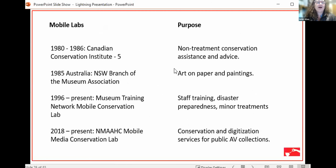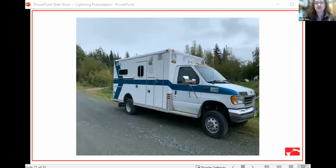Okay, so the Mobile Conservation Labs concept was started in 1980 with the Canadian Conservation Institute, who launched 5 rebuilt ambulances around the country to do non-treatment conservation assistance and advice. And it really boosted the level of preservation throughout the country. Australia and some other countries went on.